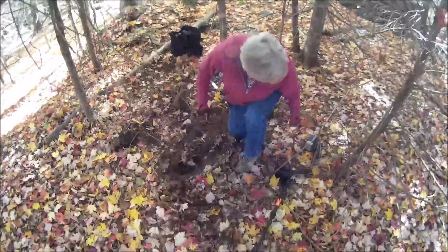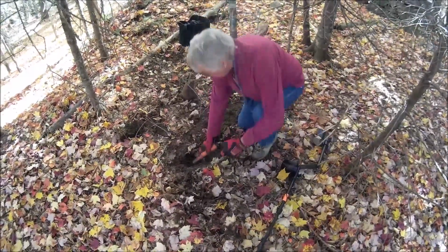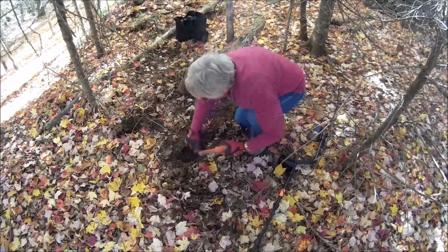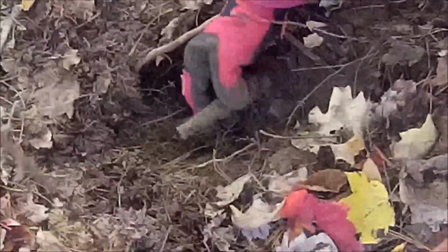Let's see if there's anything else in the hole. Seems to be a lot of garbagey noises here. Yeah, there's something else down in here. Oh my gosh! Look! Wow. It's a little toy cap gun. Heidi! She's found a cap gun. Oh my gosh! It's got some writing on it.